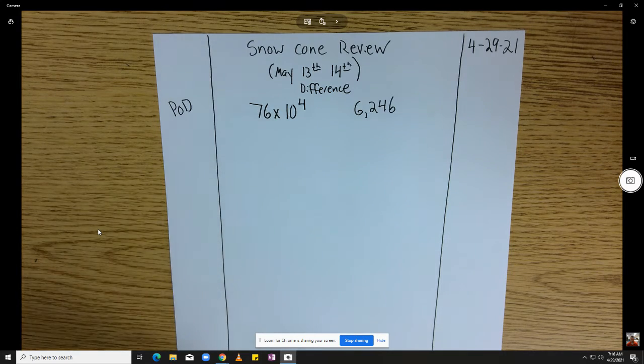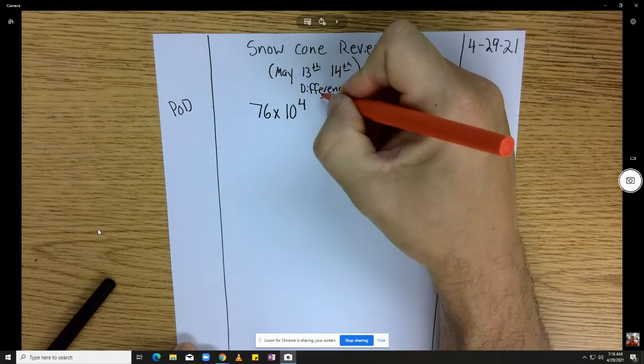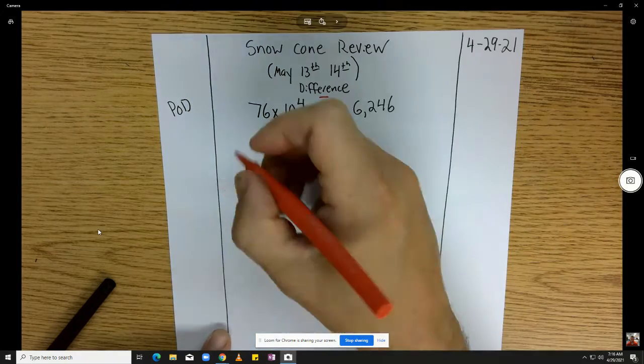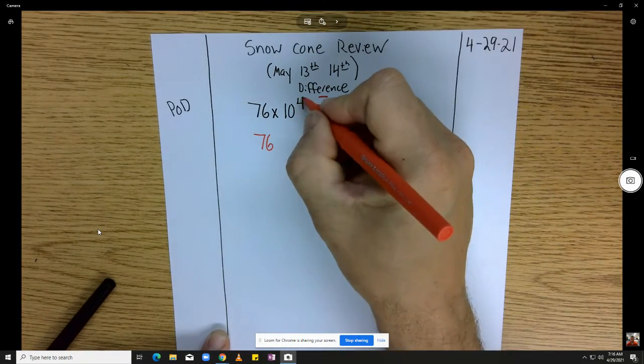Okay? All right. So here's the actual problem. First of all, what does difference mean? That's going to be important. Difference tells us what to do. We need to subtract. Difference is the answer to subtraction. Then we have 76, and how many zeros? That's right, it tells you right there.